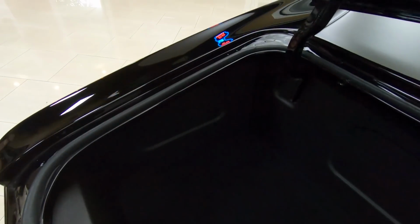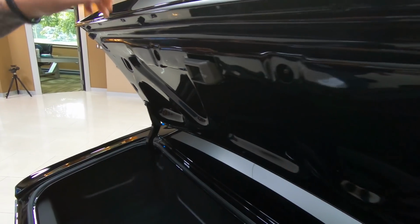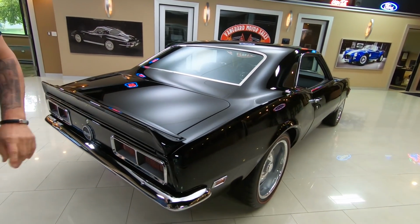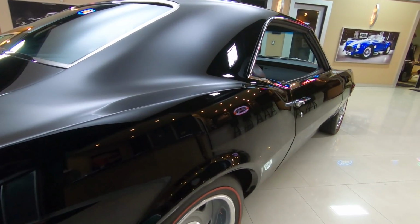Beautiful work here. I'll tell you, the attention to detail on this car is second to none. Beautiful workmanship. Wait till you see it up on the lift. Absolutely gorgeous. Look down the side of it. Not a flaw in it anywhere.